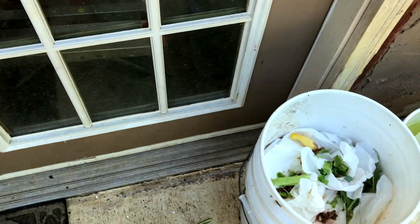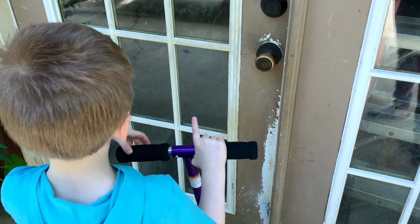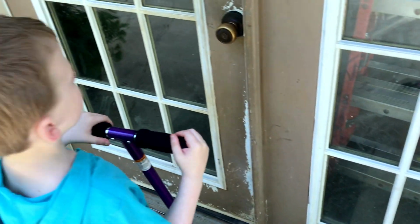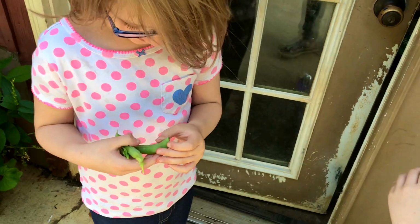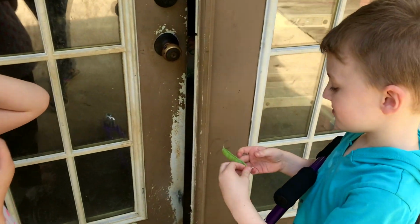You know, everything goes in the compost bucket outside, isn't that right? Yeah. What happens to the stuff in the compost bucket? Maybe one. Yeah, worms, and it turns into what? You remember? Soil. Soil, yeah. Hey. Can you share with your brother? Okay. Alright. Just give him one. There you go. No. Snacking on it like a carrot.